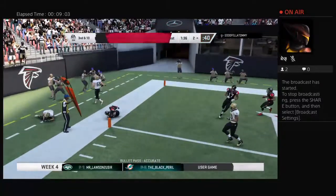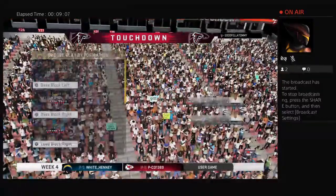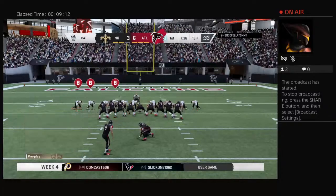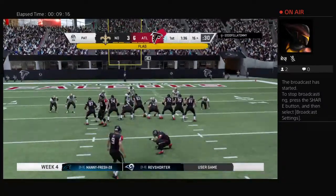Out of the gun, it's Ryan. And that will be taken in by Ridley for a Falcon touchdown. Calvin Ridley, his 2nd touchdown on the season. And the Falcons have taken the lead.